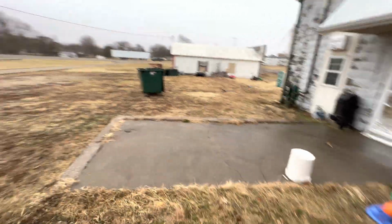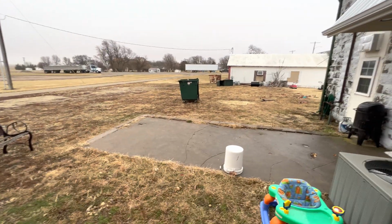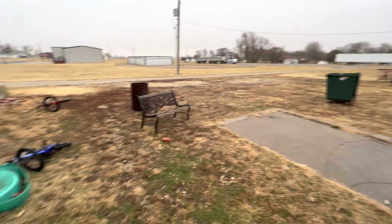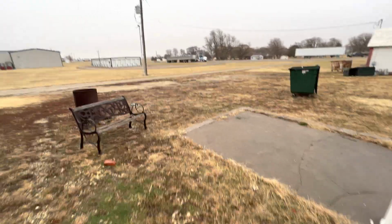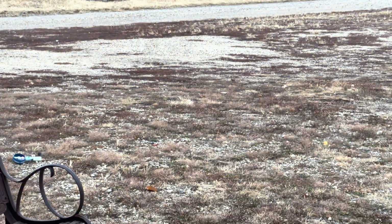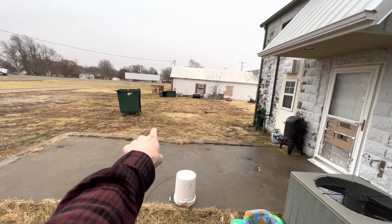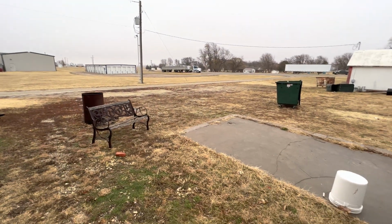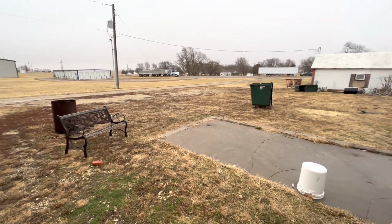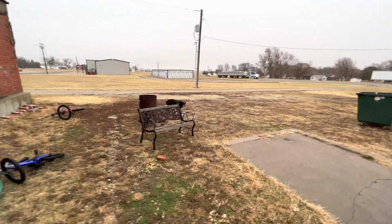But you can see there's a pretty good amount of space here. We just have to do some work to right back in here. There's just rocks, a lot of rocks, all up to about there. This was used for a long time as a back parking lot for the workers at the cafe, and so there's a lot of gravel and rocks still all around up in this yard.